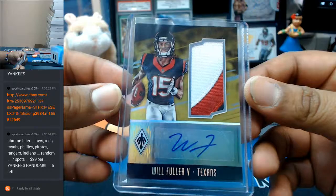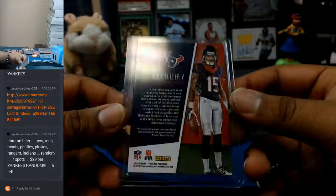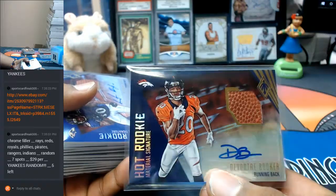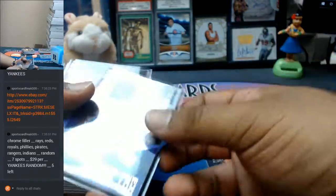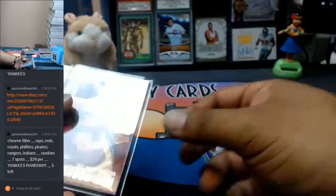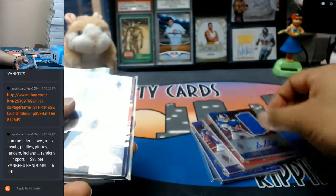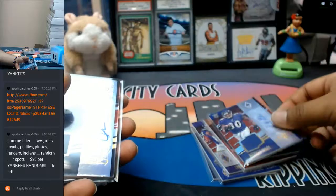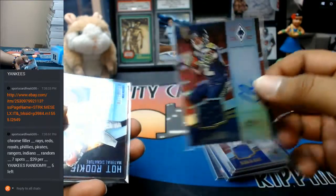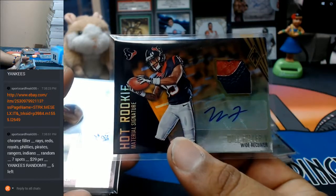And now the RPAs here. Will Fuller V. Nice three-color patch on there. That's numbered /25 for the Texans. Now let's see the RPAs, the rest of them anyway. Devontae Booker, Broncos. Kenneth Dixon, Ravens. Laquan Treadwell, Vikings. Josh Doctson, Redskins. Sterling Shepard, Giants. Kenneth Dixon, Ravens. CJ Prosise, Seahawks. Will Fuller V, Texans.